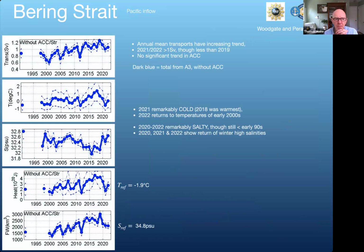This is probably the best record that we have of any of these 4 straits because it's sufficiently narrow that there's only unidirectional transport. There's not two-way flow. Transport has been increasing. The nominal number is a Sverdrup, and it's been increasing over the last 20 years. The temperature has been going up and down. We thought it was warming for a while, but then there was quite a long period when it got cool and returned to sort of previous temperatures, similar with the salinity.